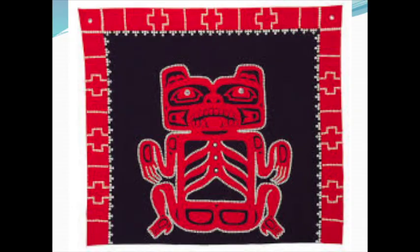So this is a picture of an old button blanket. The button blankets all had the same basic formula. There was red and black wool and outlined figures with white buttons. So the central figure in this blanket you see is a bear. This is an old blanket.